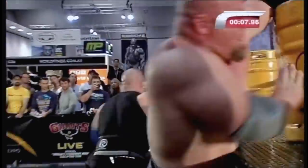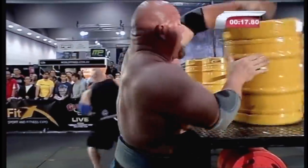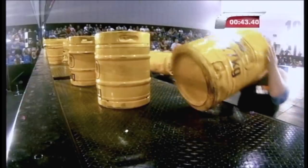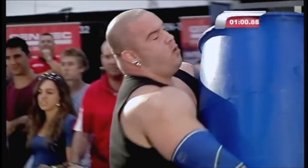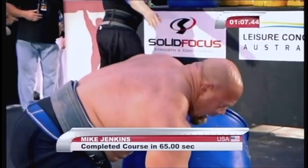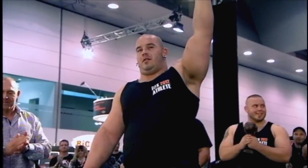Nick Best has fought well here, but Mike Jenkins has definitely been the class act. Jenkins has been phenomenal, especially at this kind of event, any kind of moving event. He's enormous, but he really can shift. No doubt about the fact that Mike Jenkins is going to win the overall title here in Melbourne. And he's looking very relaxed about it. Nick Best, I think, acknowledging the fact that this guy nearest the camera is the strongest on the day. It's not huge in terms of weight, but it's just the awkwardness of it. And look at that, Jenkins completes the course. 65 seconds, that is truly phenomenal. Mike Jenkins, possibly a contender for the World's Strongest Man later this year.